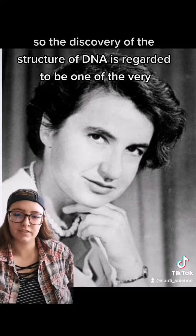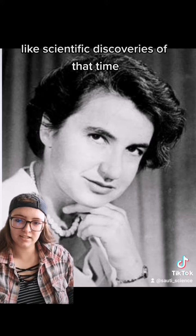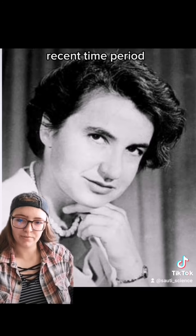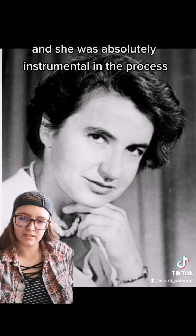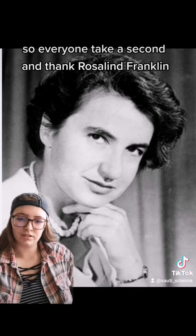So the discovery of the structure of DNA is regarded to be one of the very, very important scientific discoveries of that recent time period, and she was absolutely instrumental in the process. So everyone take a second and thank Rosalind Franklin.